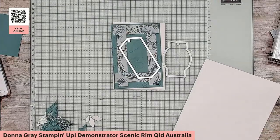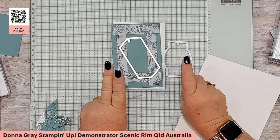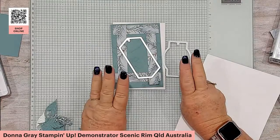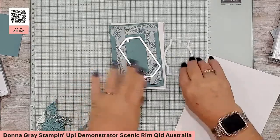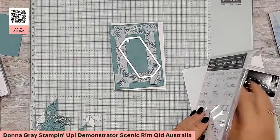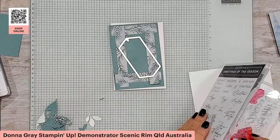So I've got one for right, one for left. 2 for left. 2 for right. 3 for left. 4 for left. 5 for left. Left it is. There we go. We've made a decision. All right, so now that we've done that, we need to work out what sentiment we can pop on this one.